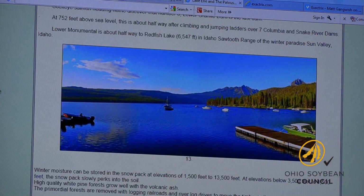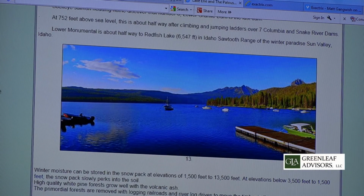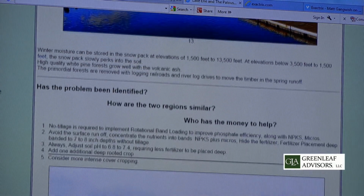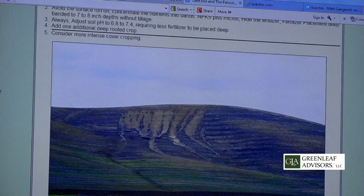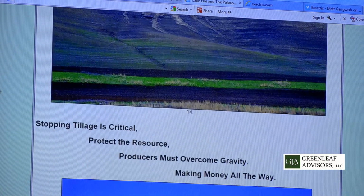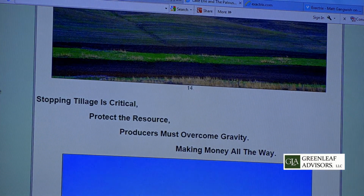Those fish are swimming clear to that lake in Idaho at 6,500 feet. So fishing's important too in Lake Erie. Very similar. So we've identified the problem. We've got to be more efficient with the nutrients. We've got to conserve the soil. And we have to make money all the way.